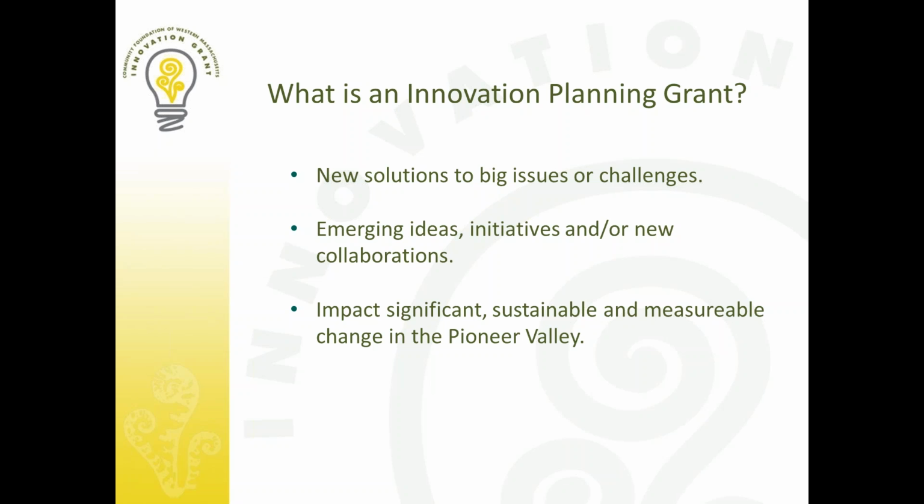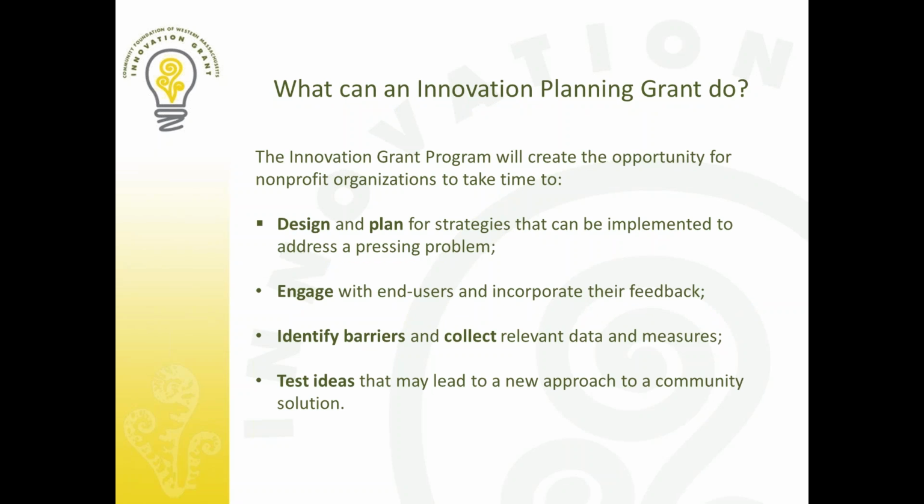As a note, the Innovation Grant Program doesn't fund programmatic work. Programmatic needs can be addressed by our Mission Grants program. The innovation grants are intended to fund new pathways and systems to bring about a better way of addressing a community need.